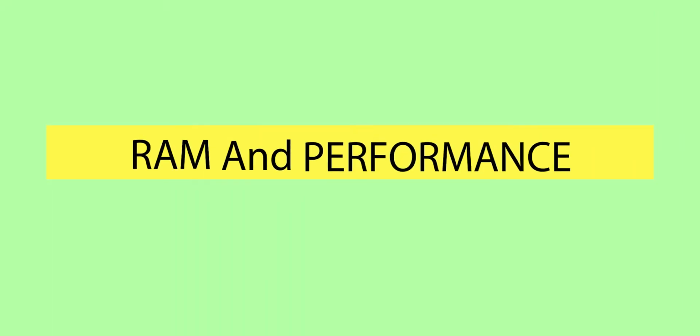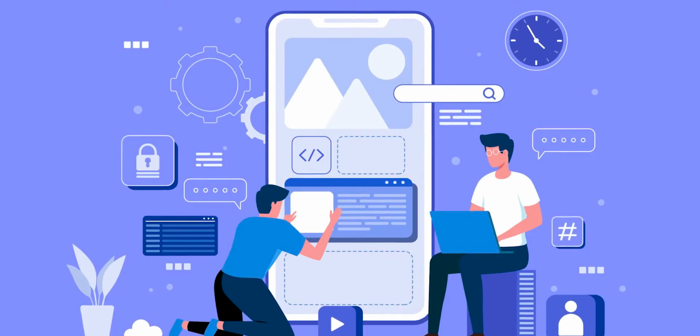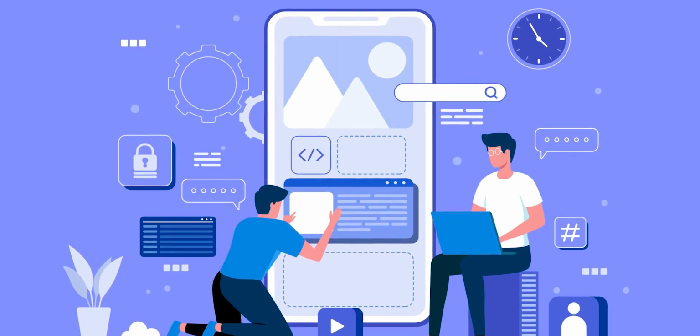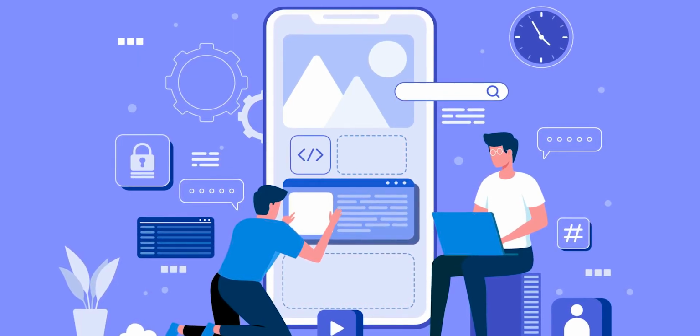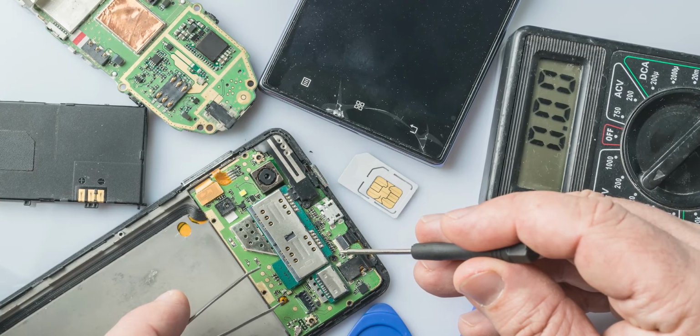RAM and performance. While RAM is a critical factor affecting performance, it isn't the only thing to consider while buying a new smartphone. There are many other factors that contribute to the overall user experience as well, some totally independent of RAM, while others facilitated by it. The chipset you use is one such factor.